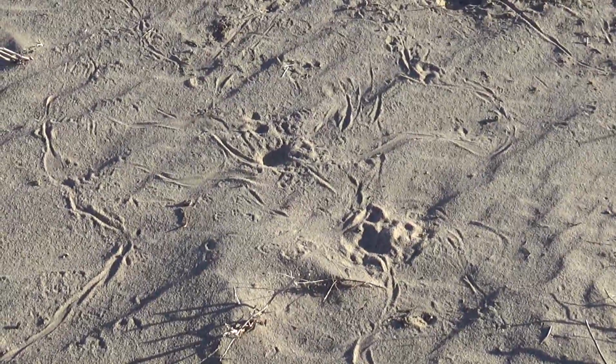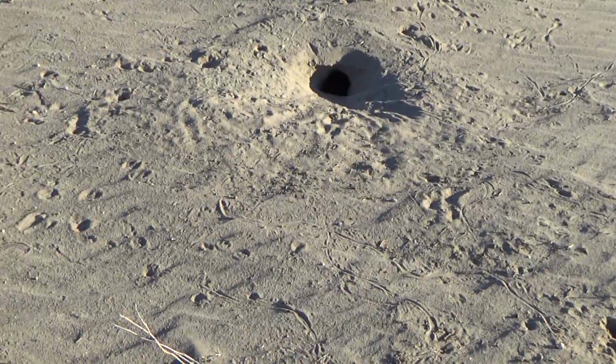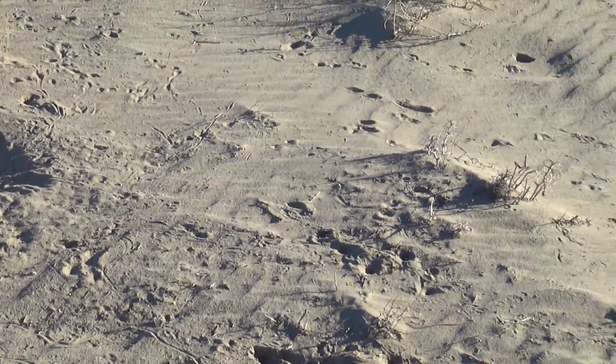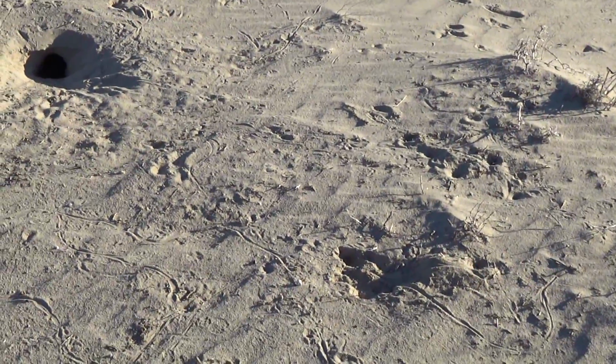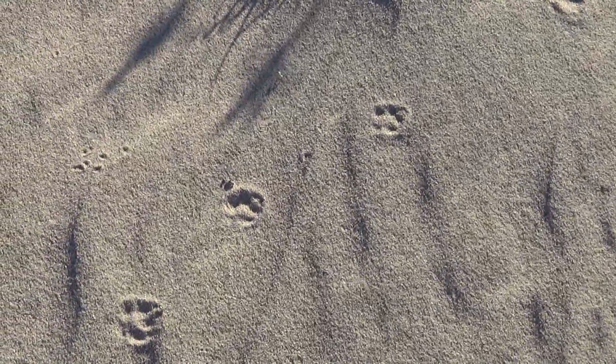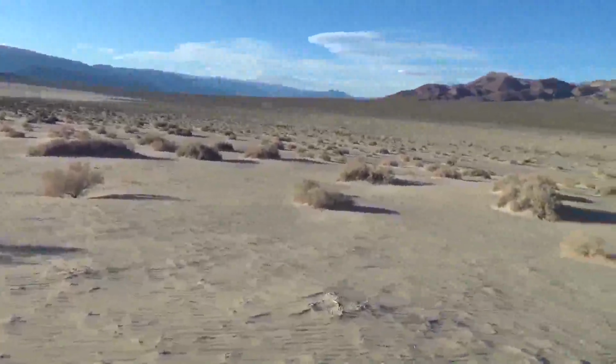Over here by the dunes, you'll see lots of animal tracks and different burrows, and you'll see lizards and birds and all kinds of things scurrying around. I saw some really large coyote prints earlier, but that, let's see, what is it? That may be a bobcat. Sure looks like it's got that raised pad in the middle. I'm not sure though. Might just be a small coyote. I'm gonna throw a photo though, because I have an excellent photo.